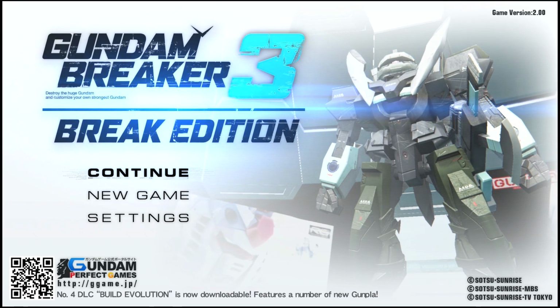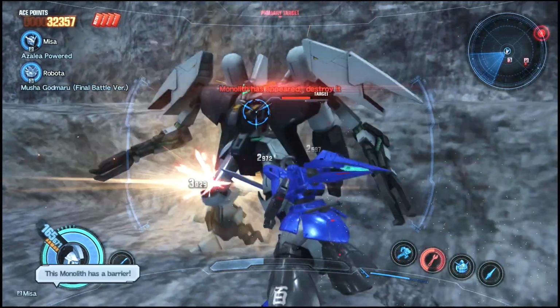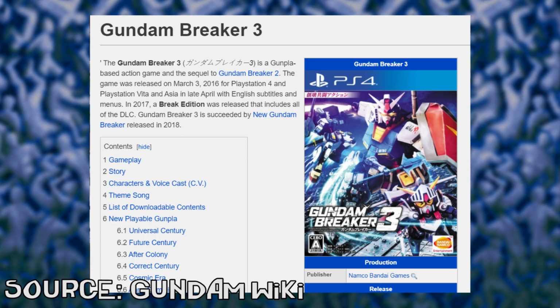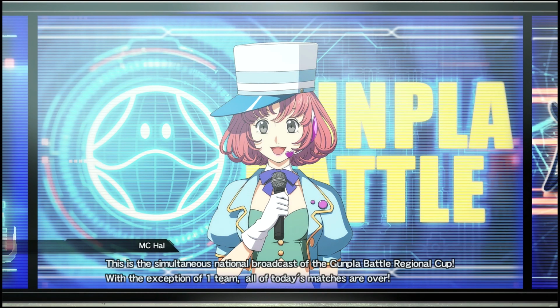Gundam Breaker 3 is not the latest game in the series, but from what I generally gathered, it's considered one of the more acclaimed games in the franchise. Gameplay-wise, it's largely a hack-and-slash game that offers a wide variety of customization options, but more on that later. One thing I do want to immediately note here is that the game does not have a Western release, and I'm actually playing an import copy, which thankfully has English subtitles.